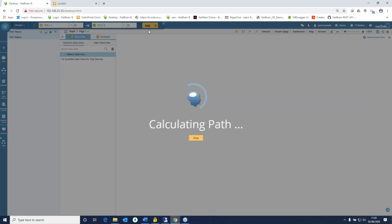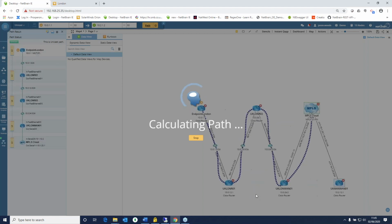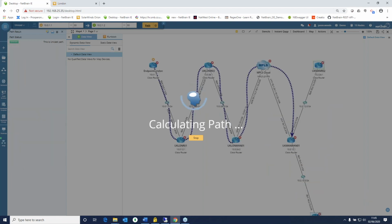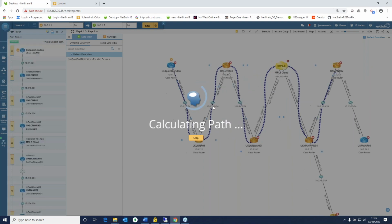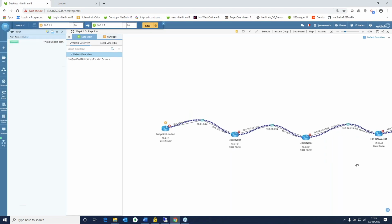So what's happening now is NetBrain is going to calculate the path from point A to point B, and it's going to take into account access lists, routing tables, policy-based routing, VRF information, and anything that can affect the hop of the packet on your network. Here you can see this is going out now, and you can also see the ingress and egress interfaces in use. If we had layer 2 devices on here, this could also be reflected. As you can see, we don't need to jump on the devices and run show IP route, for instance. We have NetBrain here doing this on our behalf. Okay, so this is almost done.